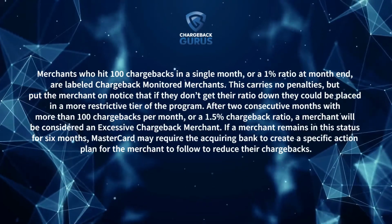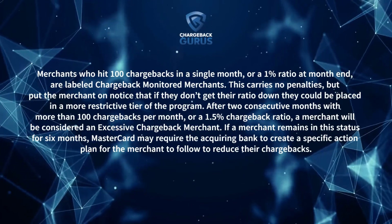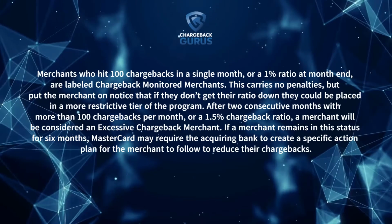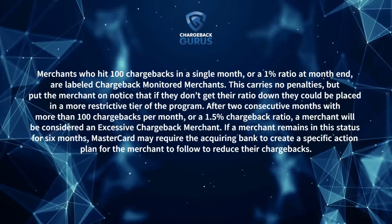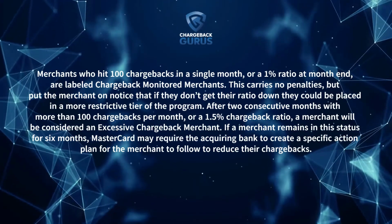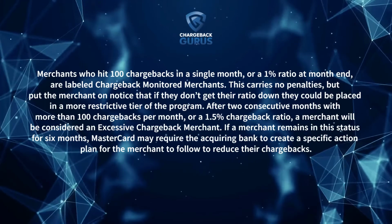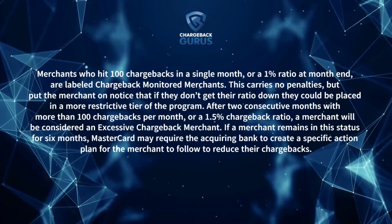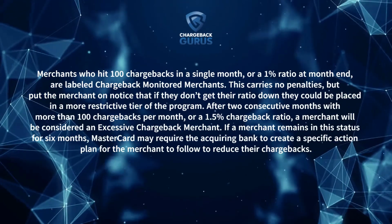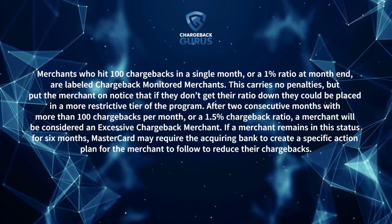Merchants who hit 100 chargebacks in a single month, or a 1% ratio at month end, are labeled chargeback monitored merchants. This carries no penalties, but puts the merchant on notice that if they don't get their ratio down, they could be placed in a more restrictive tier of the program. After 2 consecutive months with more than 100 chargebacks per month, or a 1.5% chargeback ratio, a merchant will be considered an excessive chargeback merchant. If a merchant remains in this status for 6 months, MasterCard may require the acquiring bank to create a specific action plan for the merchant to follow to reduce their chargebacks.